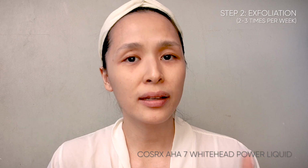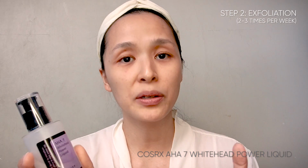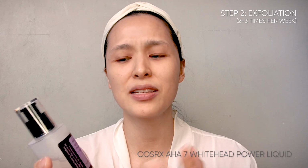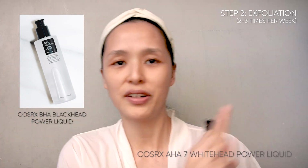So I am not acne prone, so ito yung ginagamit ko. But for my acne prone friends out there, you can use the Blackhead something, like COSRX Blackhead something. I can leave it here or here, I don't know.